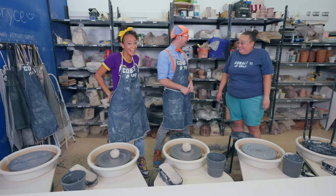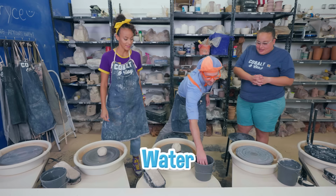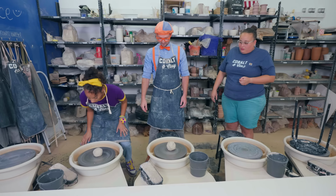So we have a bucket of water here that's going to help the clay glide through our hands. And the way the wheel works, there's a foot pedal on your table. You're going to set it on the floor, and that's going to control the wheel speed. Okay, and do we sit down? Yeah, you're going to sit on your stool.